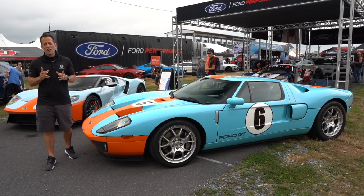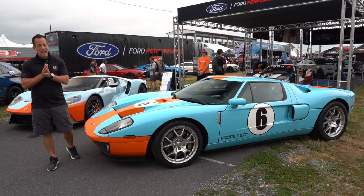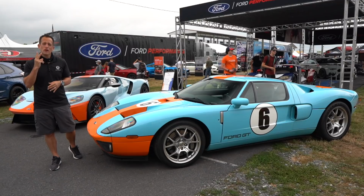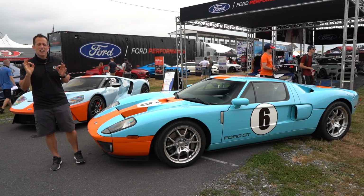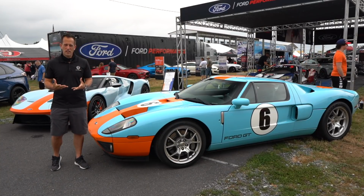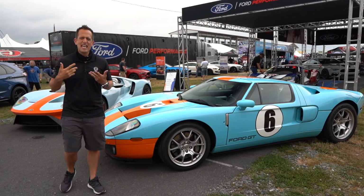I'm here at the Carlisle Ford Nationals in Pennsylvania, and guess what? I'm a very, very happy camper because this is a special moment. I not only have one, but two Ford GTs done in that beautiful Heritage Edition with the Gulf livery. So let's talk a little bit about why these two Ford GTs even exist.